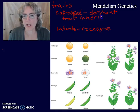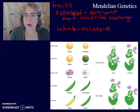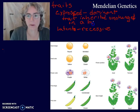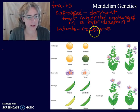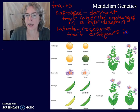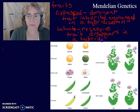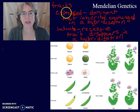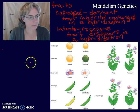So dominant means that the trait is inherited unchanged from the parent in a hybridization of our true breeding plants. Recessive means that the trait disappears in a hybridization of those true breeding plants. And so he found this over and over again with all seven characteristics, that some of the traits were expressed and some of them were latent.